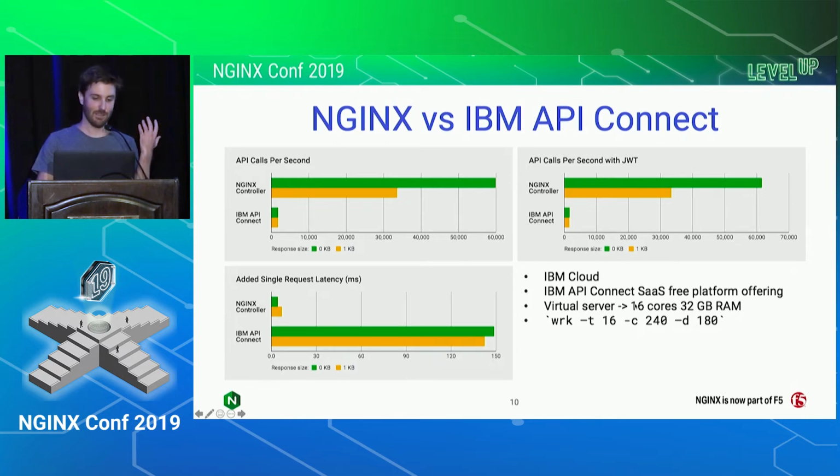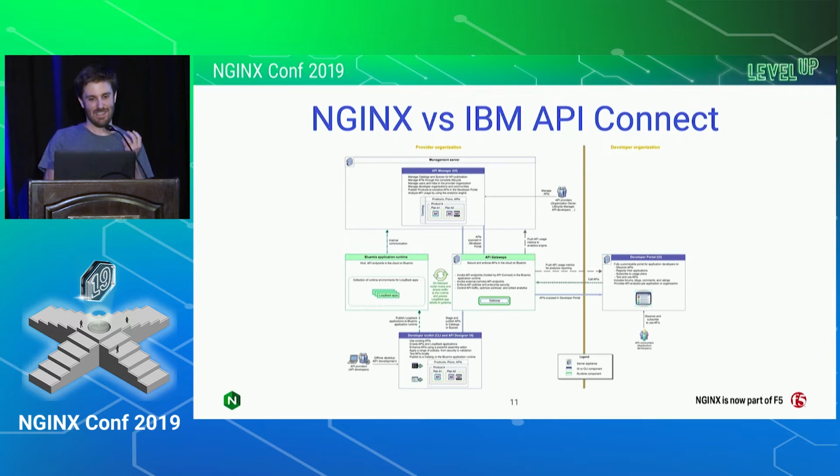Once again, we tested NGINX using a 16-core, 32GB RAM virtual server on IBM Cloud, and tried to deploy it on IBM Cloud to make results as close as possible, within reason, to IBM API Connect. Why such bad results for IBM API Connect? Well, if you look at their architecture diagram, it should give you a little bit of an indication. It's a legacy application still to this day. You require multiple servers and multiple appliances to be deployed and integrated with each other. This, of course, when a new request comes in to the IBM API Connect platform, introduces a significant delay.